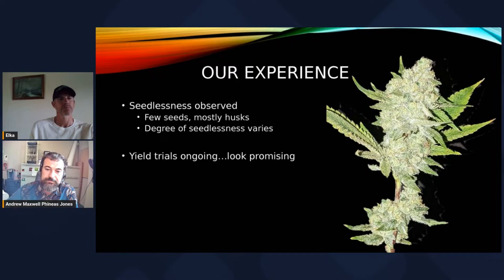So our experience, I don't really have much to share, but we are currently growing out a lot of our triploids. This is one of our triploids that we're growing out. It's not a great picture, but it's the best picture I have right now. But basically what we can say is that the seedlessness we have observed matches what they reported most of the time. So very few seeds, mostly husks.